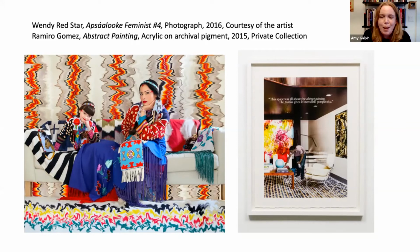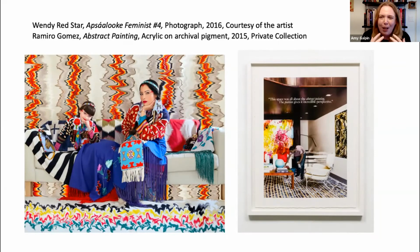These are two works from the exhibition. Wendy Red Star's Apsáalooke Feminist is a body of work that she made taking a picture of her and her daughter. Here they are in an interior space sitting on a couch, surrounded by Crow culture, garments, textiles. Crow culture is Wendy's culture. She grew up on a Crow reservation in Montana, which typically follows a matrilineal process of society. And so in the case of Wendy, it is her grandmother and her family that have passed down many traditions to her that she passes to her daughter, Bee. Bee has been a collaborator from age 7 to 11, and has spoken also at many museums.